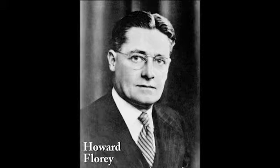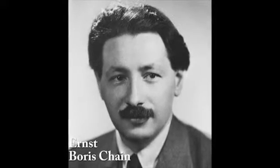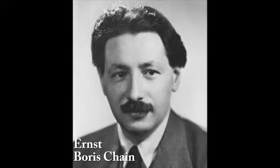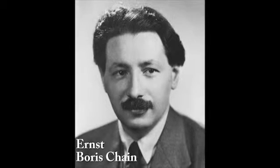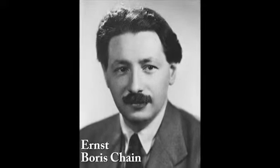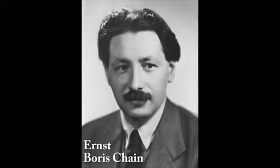Howard Florey was an Australian pharmacologist and pathologist working at Oxford University. He led a team researching antibacterial agents produced by microorganisms. Ernst Boris Chain had fled Nazi Germany to work as a scientist in England. He was one of Florey's most talented colleagues and was studying naturally occurring chemicals that could kill bacteria.